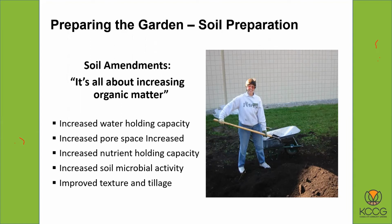And even the larger organisms, think like earthworms and other insects that help in the soil. If there's lots of organic matter, they will thrive. If there's not, they will suffer. And then just on a practical point, it's easier to till up a garden.